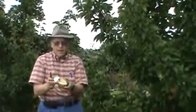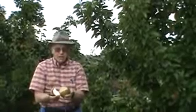It is fantastic. I eat the peel. Not everybody does, but the peel on fruits has a lot of nutrition in it. This one has a lot of antioxidants as well as sugar and other nutrients which are highly beneficial.